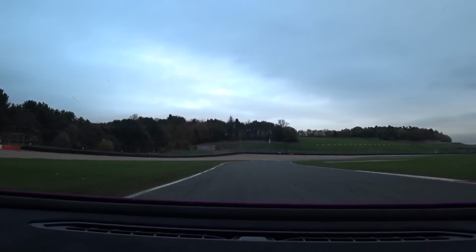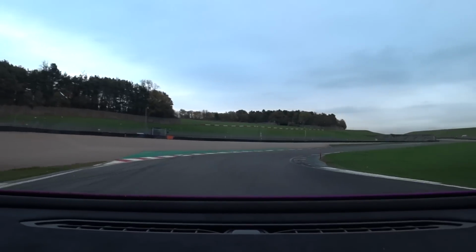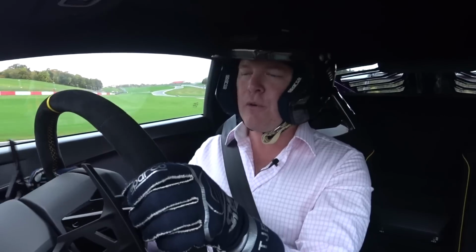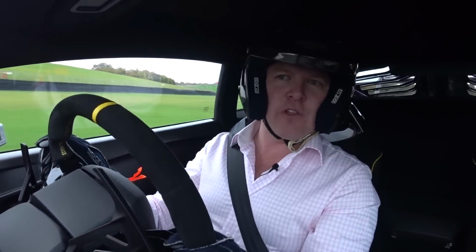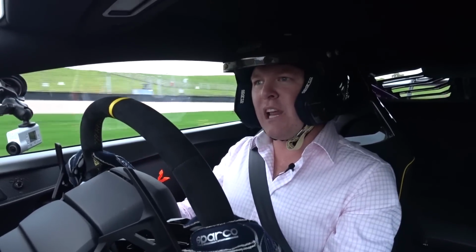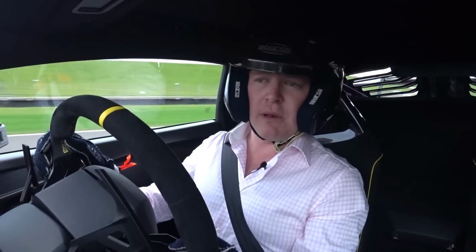And I tell you what, it is really a car that you need to learn, you need to spend some time with. You can't really just jump in this thing like so many other cars from McLaren or Ferrari and feel straight at home. You want to take some time to get familiar with it, and I really do think as well with the track tyres, or even putting a set of Trofeo R's on it, that's probably what I would do.